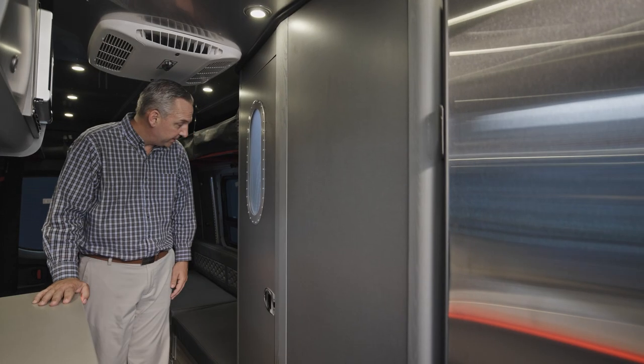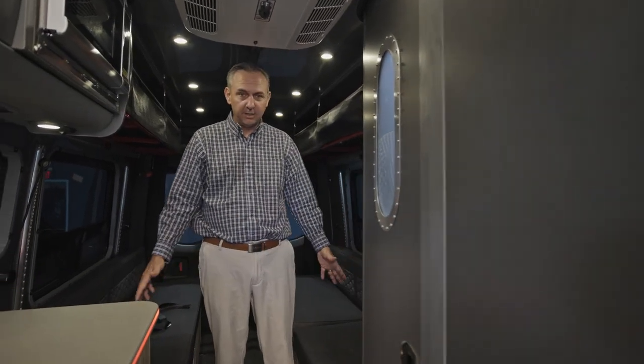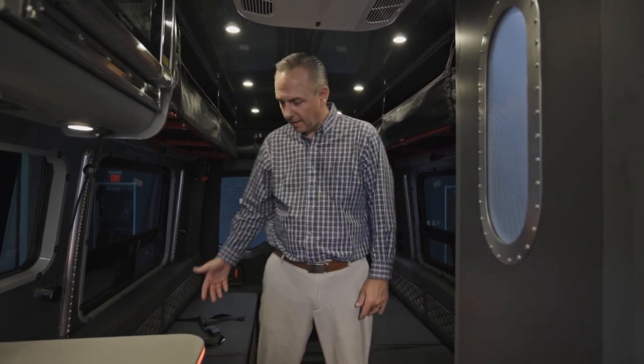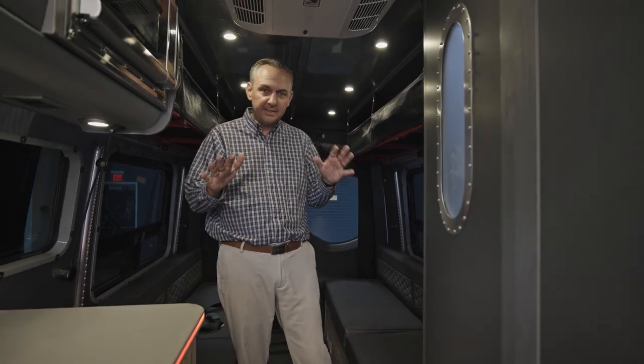So as we head to the rear of the coach, this is where you store your gear. This is also where you sleep, and it's where your guests will travel with you. So we've got, I believe, 6 seat belts back here, which is fantastic because you can take your friends with you. A couple things to consider.